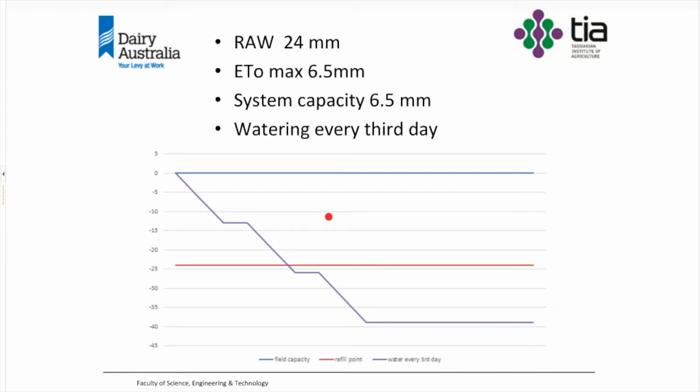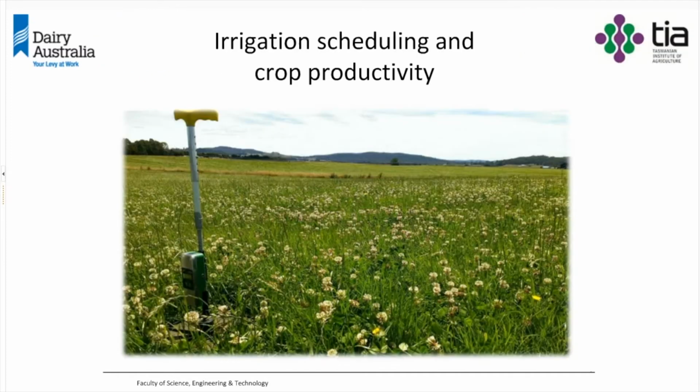So having put that theory together, let's think about an example of what has happened here on one of our sites down at Cressy, and how irrigation scheduling has affected crop productivity. And I'm going to start by handing over to Mark.